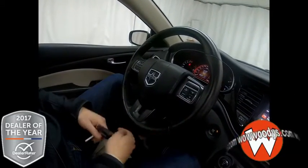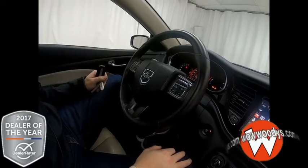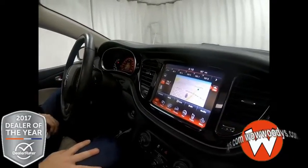Coming over with this leather steering wheel. Everything you could ask for with this baby. It's also heated. So that's incredible. You got your Bluetooth streaming audio right there with your cruise control right there. Media controls behind there.